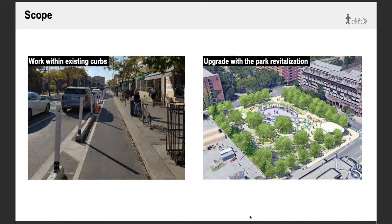And then on the right, you see there's a park, which you'll see in it, that will undergo some revitalization that's also interconnected with this path, which is really interesting.